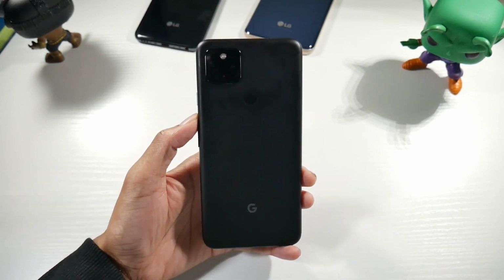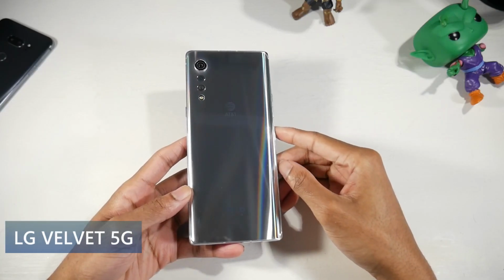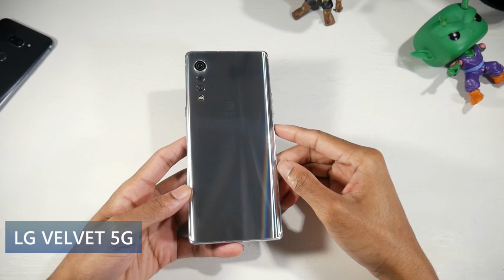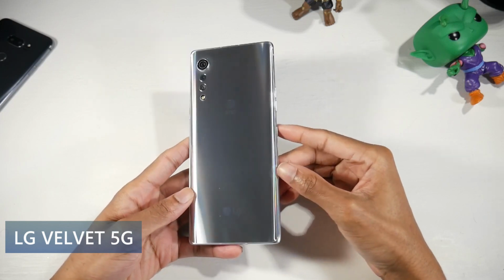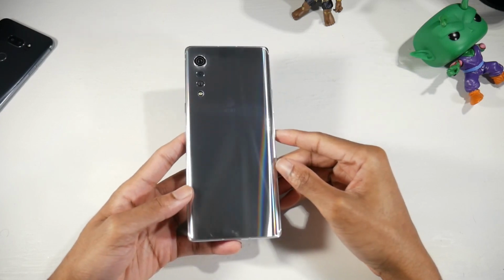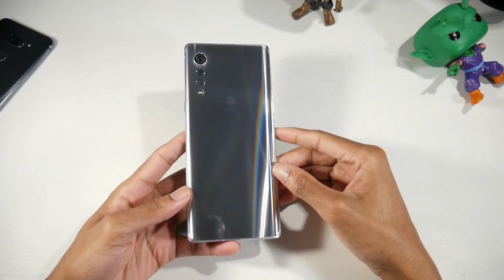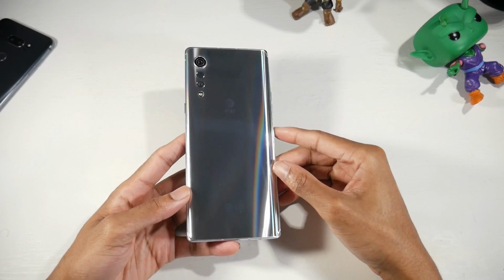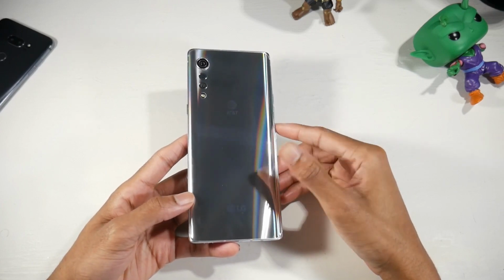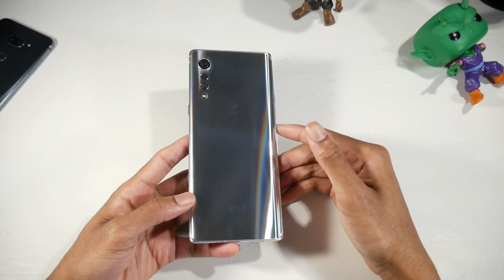Next is the LG Velvet. This is another awesome 5G phone for around $400 as well. This phone has a really nice design, probably one of my favorite looking designs on the list. It's got a super premium and very unique looking design with a little descending camera module setup, and it's a very slim phone as well. It's a glass and metal phone, as well as IP68 dust and water resistant.